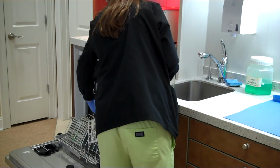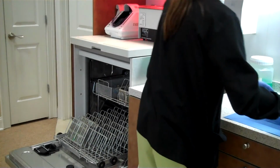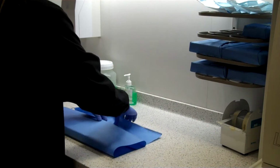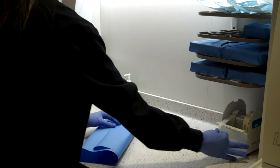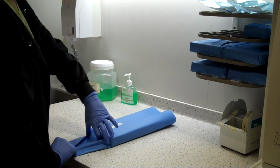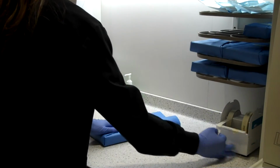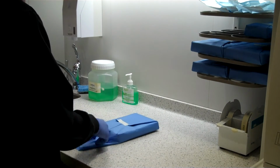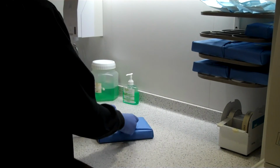Once the instruments have been treated in the thermal disinfector, the instruments are ready to be completely sterilized. Sterilization is necessary to ensure that all forms of life have been removed from the instruments. This would include hardier forms of life, such as tuberculosis spores. Once removed from the disinfector, instruments are wrapped and are then placed on these shelves to indicate they are ready to be sterilized.